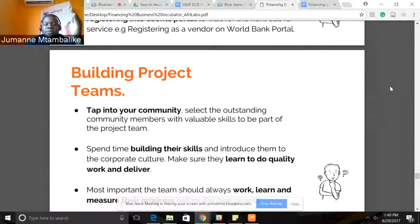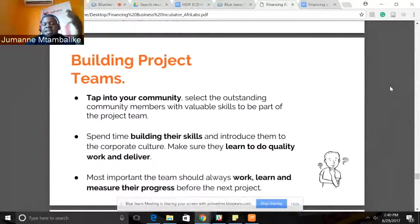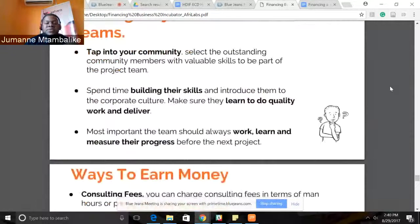So another crucial skill you should have is building a project team. And this starts from the community. So you need to build a very strong community. Anyone who is just wasting time in your space, you can chase them out and focus on people who have people skills and invest in building their skills. So once you secure a project, then you have an in-house team which can deliver.